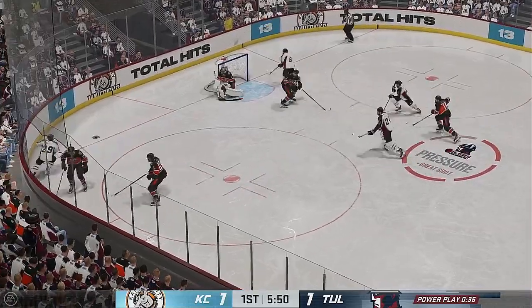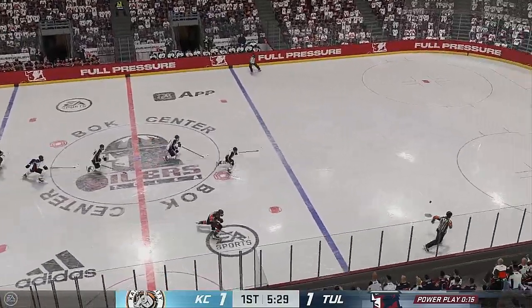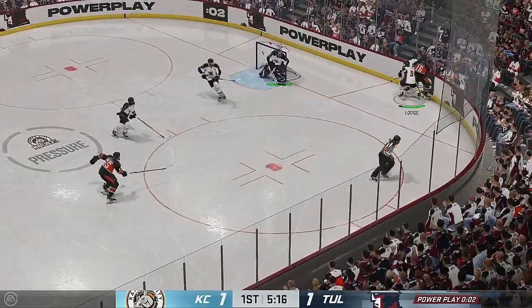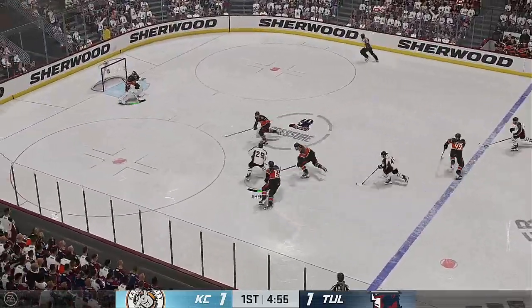Oh, what a save in front. Morris makes an incredible save from the slot area. That's a beauty. I wasn't sure if he was going to get to it, James, but he sure did. And the puck is cleared to a safer spot. And they continue to fight for that puck along the wall. The Oilers come up empty-handed on the power play. We're back to even strength here.